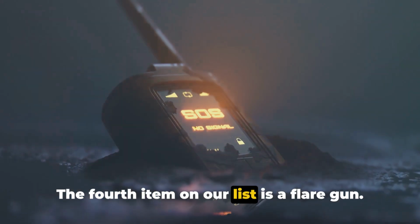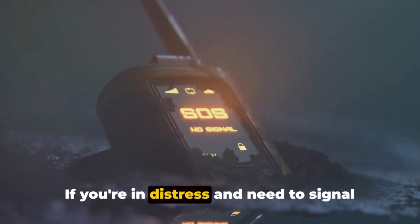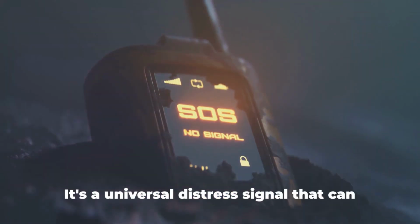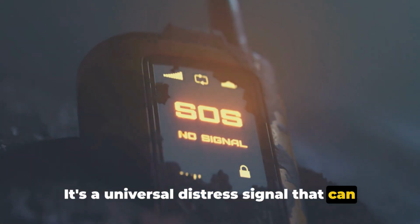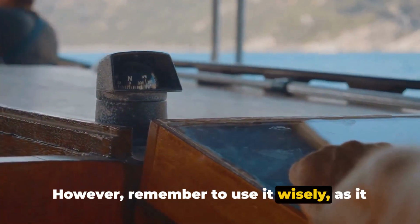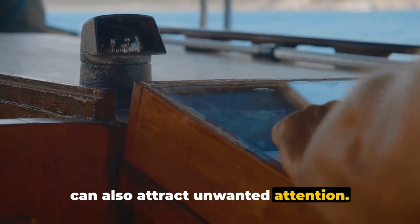The fourth item on our list is a flare gun. If you're in distress and need to signal for help, a flare gun can be seen from miles away, even at night. It's a universal distress signal that can draw attention to your location. However, remember to use it wisely, as it can also attract unwanted attention.